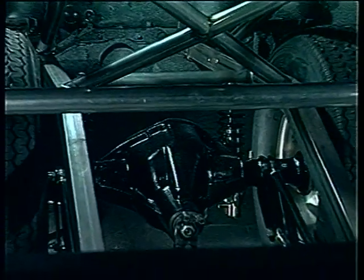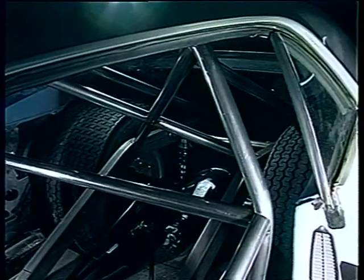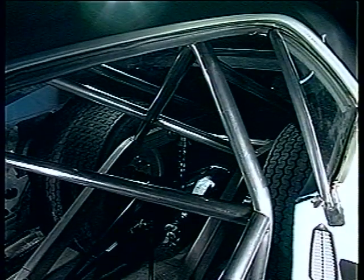However, the installation of a roll bar or cage is absolutely necessary to prevent chassis flex on any car or truck with a narrowed rear frame.